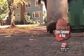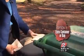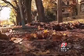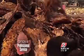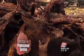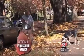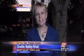Option 3, put out an extra container or bag with your yard debris and send a copy of your bill to the city. Finally, the 4th option to avoid the fee, pay a service to rake up your leaves, but again, you have to send a copy of the bill to the city. And make sure the bills are dated before your last city cleanup. Okay, you see what I mean here, and even the city admits that the system may need a little tweaking.